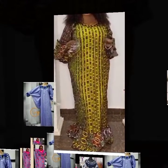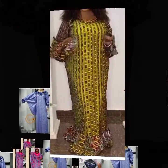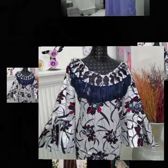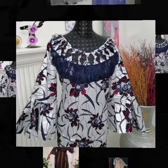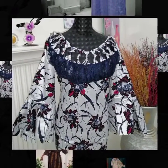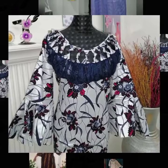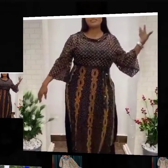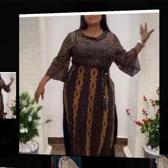Viewers, we've carefully selected this beautiful, super gorgeous collection of long gown styles that you can rock to wedding parties. You can even rock some of these styles as your ashebi styles. You can even rock them to your place of worship.